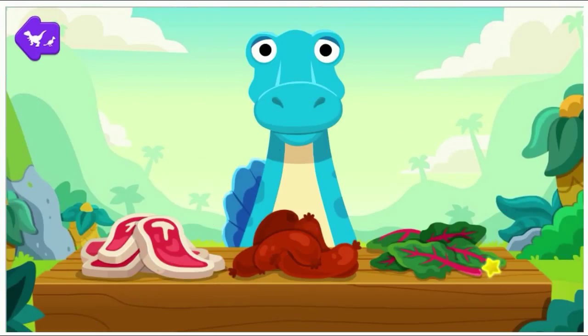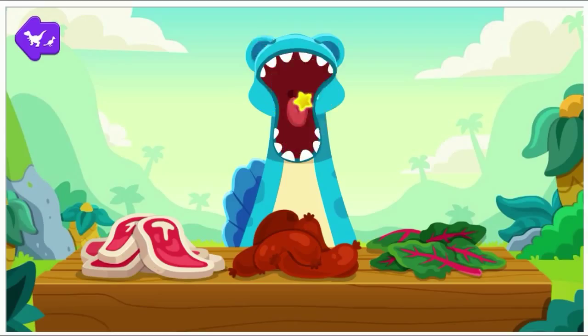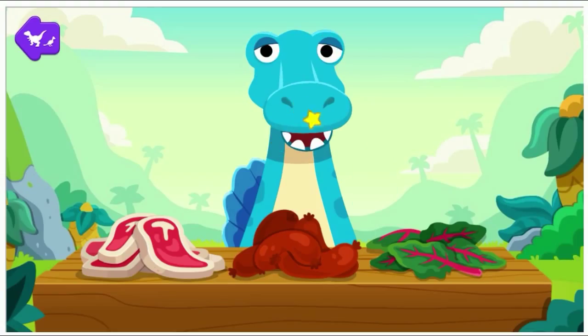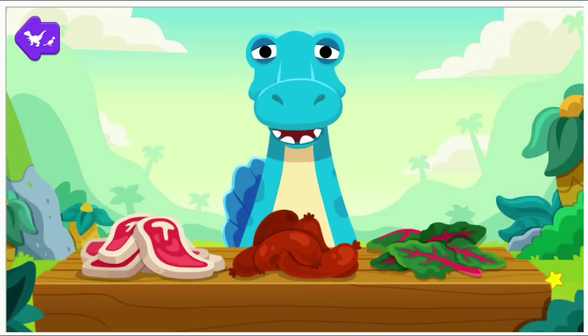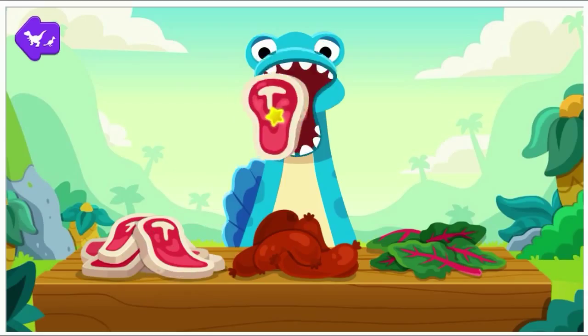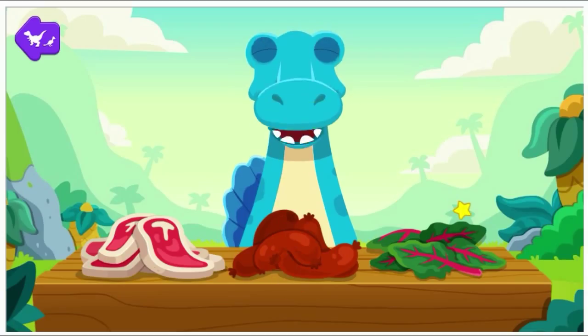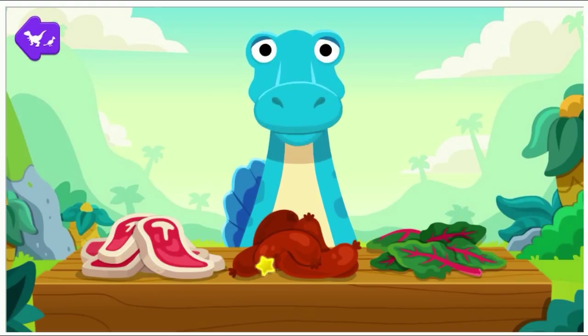Let's find out what Spinosaurus might have eaten. Yum! Now, try feeding this dino. Remember, boy, this dino sure can eat a lot! Eat up!